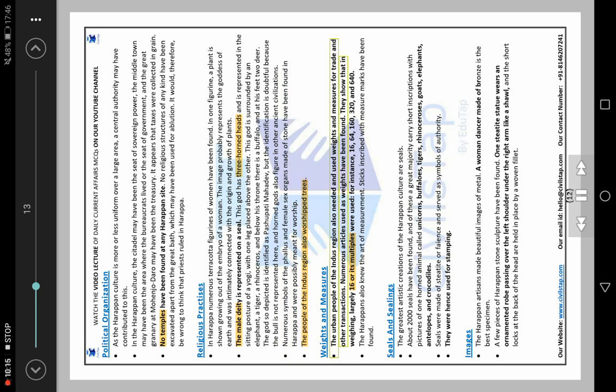Weights and measures. The urban people of the Indus region also needed and used weights and measures for trade and other transactions. Numerous articles used as weights have been found. They show that in weighing, largely 16 or its multiples were used, for instance, 16, 64, 160, 320, and 640. The Harappans also knew the art of measurement. Sticks inscribed with measure marks have been found.